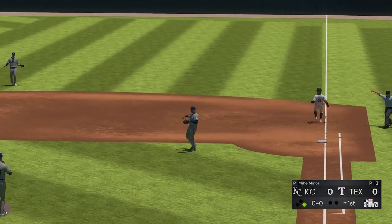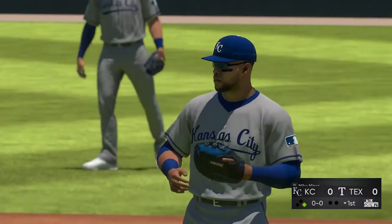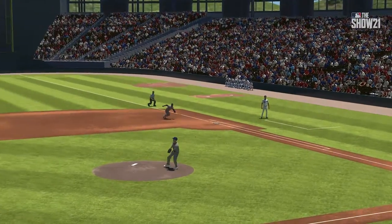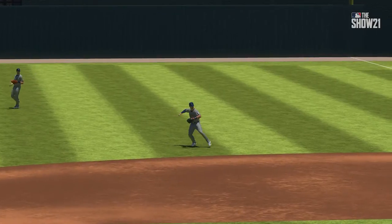And he's going to beat the offline throw to first as the first baseman couldn't get the foot back in time. Wow, the last thing you want to do is give the home team an unearned base in the first inning. Now they've got a speedster on the bag with no outs and a good chance to score early in this game.